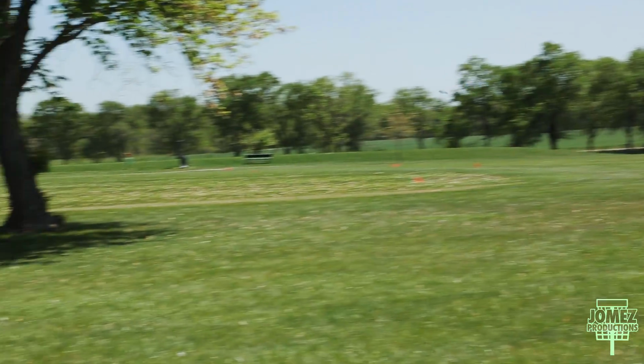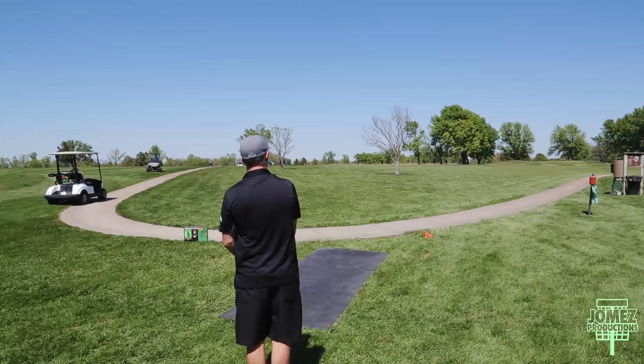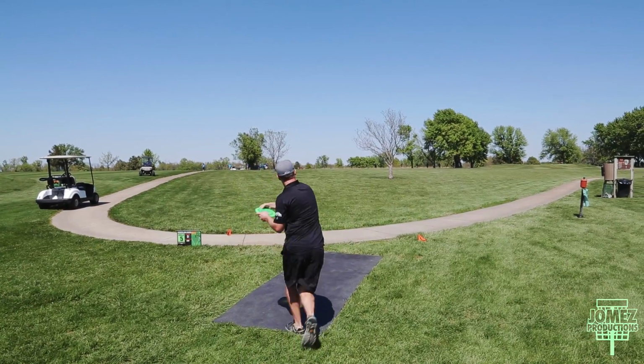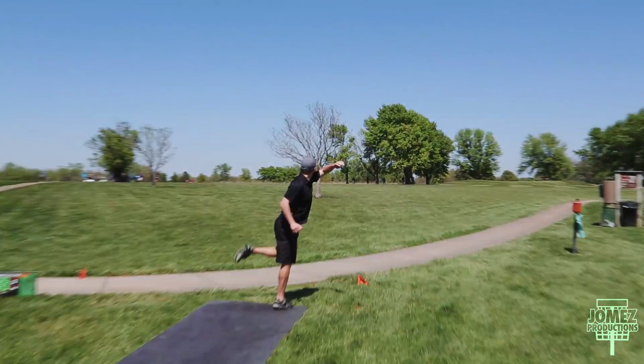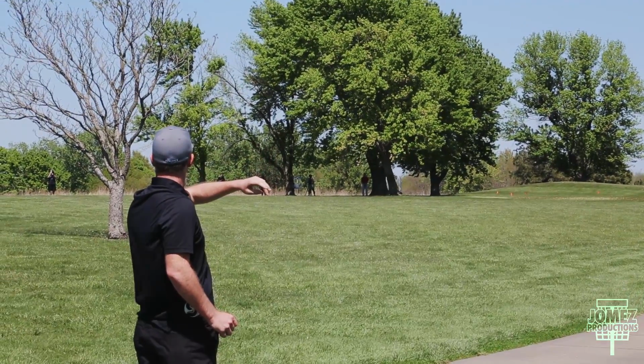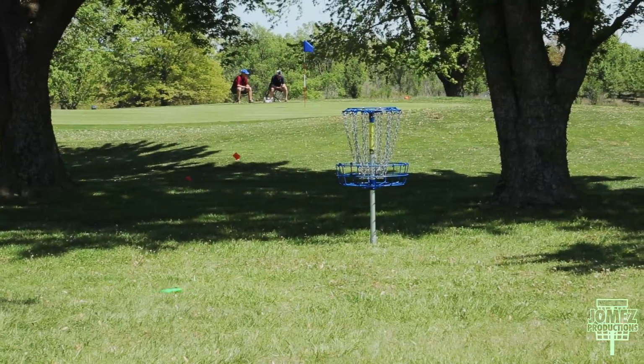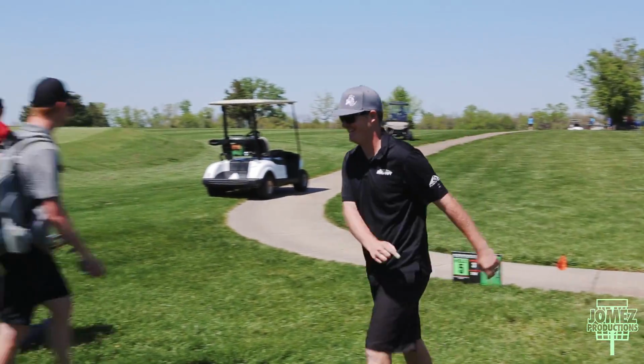Yeah, so far everyone's playing the hyzer line just like you're saying. Get right into those trees. Just trying to get a good skip up to the basket. It's pretty safe coming from right to left on this hole. There's not a lot of danger to the left of the basket. And like you said before, without that wind, there's not a whole lot of danger of turning it over into that out of bounds. Yeah. As long as you can skip it under those trees.